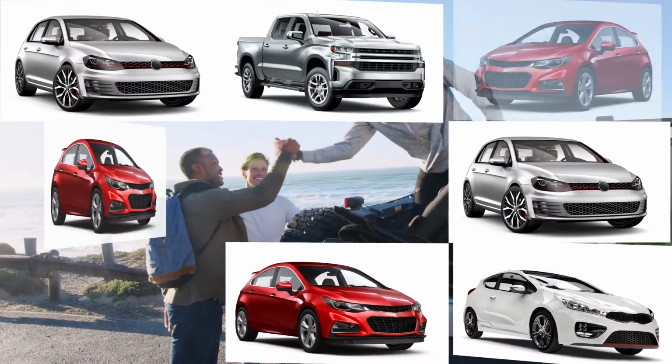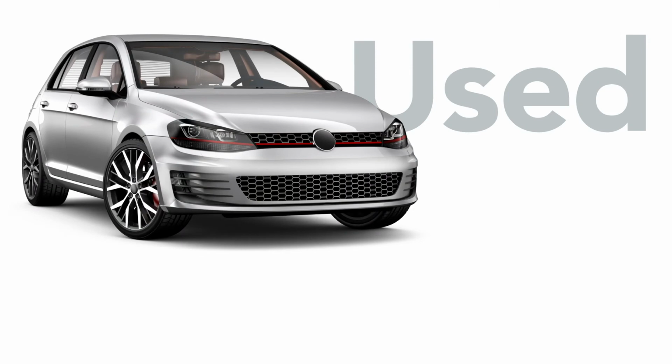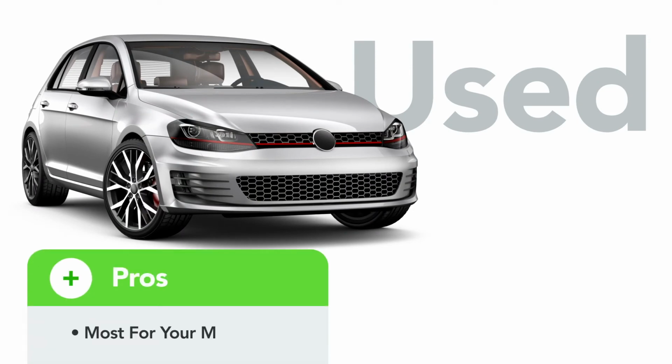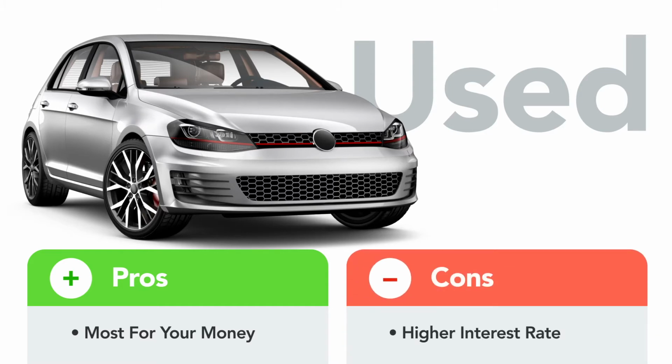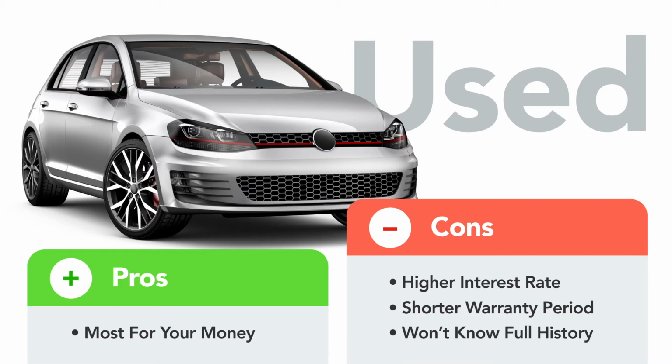Thanks to a large number of lease returns, used cars that are about 3 years old are plentiful on the market. You'll be able to get the most car for your money if you buy used, but you'll pay a higher interest rate on a loan, have a shorter warranty period, and won't know the car's full history.